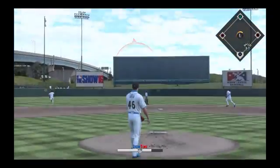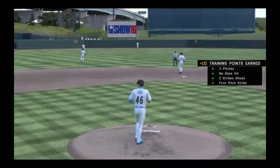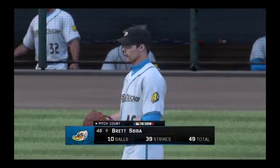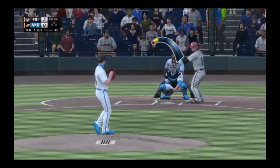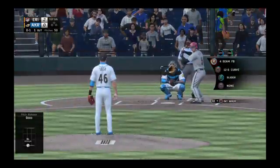Lifted the other way out to left center. And he will run this one down, moving to his right, and that's the first out of the inning. Nice. A good pitch there to record the out. You can see on the graphic with 39 strikes, his ball-to-strike ratio is way out of whack. Just seems like guys are up there swinging at just about everything he's throwing.